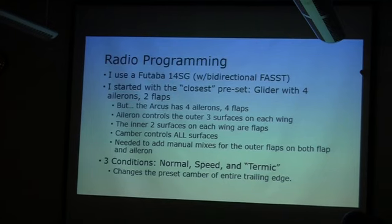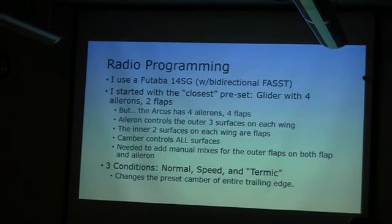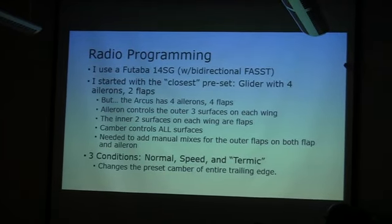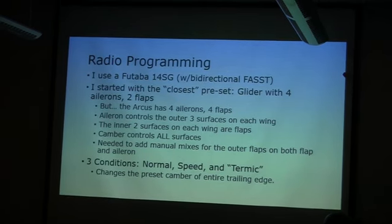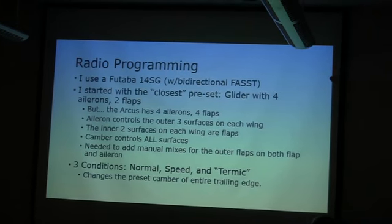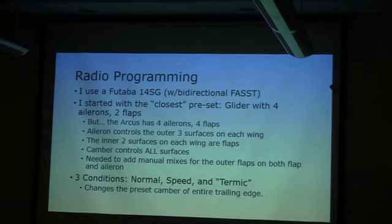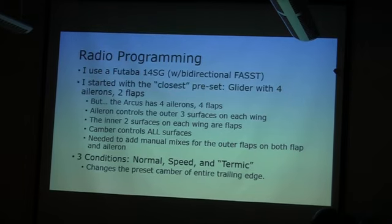So I won't go into detail, but I tried to use the best possible preset when I programmed my Futaba 14-channel transmitter. They didn't quite have a preset which matched what I needed, but the 14SG has a number of manual mixes that you can program yourself. So by hook or by crook, I was able to get everything set up correctly.